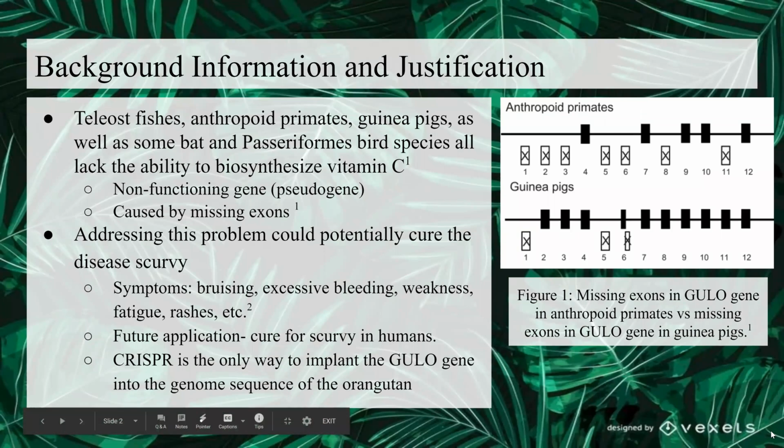Many species such as teleost fishes, anthropoid primates, guinea pigs, and some birds all lack the ability to biosynthesize vitamin C. Humans and orangutans both contain the non-functioning gene, also known as the pseudogene, that codes for the enzyme galonolactone oxidase, which is responsible for the formation of vitamin C. The gene is non-functional because of a mutation that has resulted in the loss of 7 out of the 12 exons.